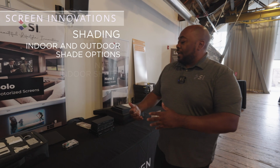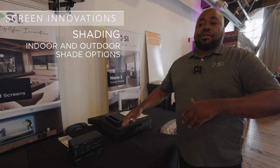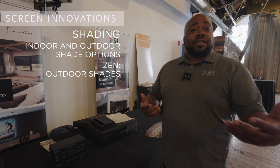Coming on down the line, we're going to talk about controls here in a second, but outdoor line. We have an outdoor line that gets your outdoor covered. So most people want to entertain and spend some time outdoor, but sometimes Mother Nature doesn't always agree.